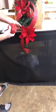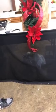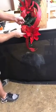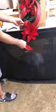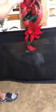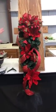Okay, I've got this one right here. I'm going to put it down here on the bottom. Just like that. All right, so I've got the 3 ornaments in there and the 3 poinsettias.